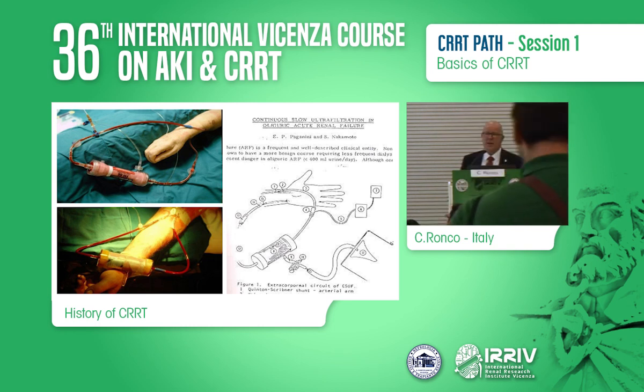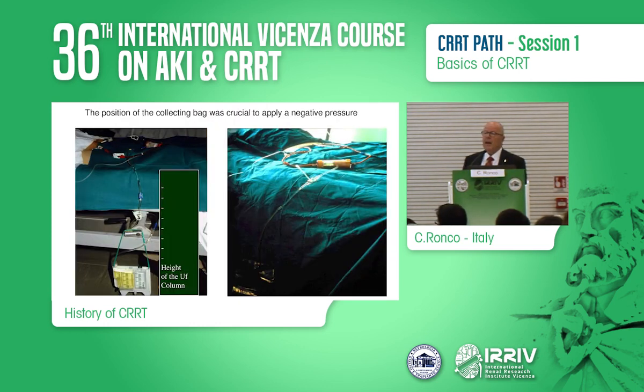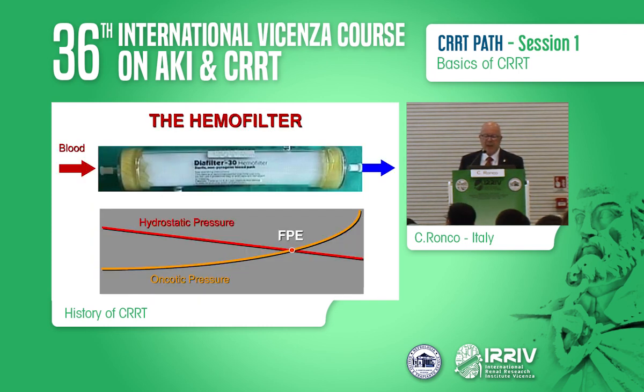At that time it was complicated because you had to puncture an artery and vein or use a Scribner shunt. The ultrafiltration negative pressure was just generated by gravity. For the younger people, this can be incredible, but this was the way it was working at the bedside. And also the filters we had were not completely perfect because they were used for pumped circulation. So filtration pressure equilibrium was occurring inside the filter, and the clotting was made easier by this problem.